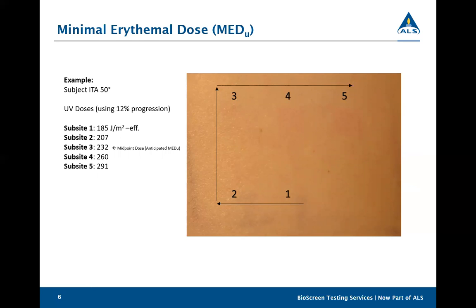If you're looking at the image, you'll notice that you'll see really not much going on at subsite 1, not much going on at subsite 2, maybe a little something going on at subsite 3. But if you start to see subsite 4, you'll see that there is a very defined square. It has erythema throughout the entire test site. And then again, you can see that on subsite 5.